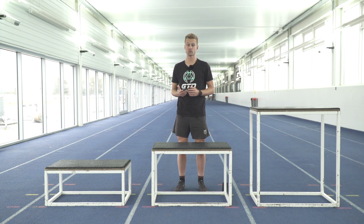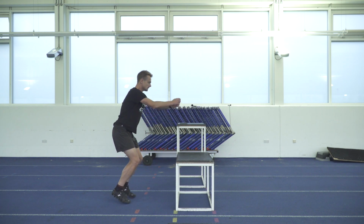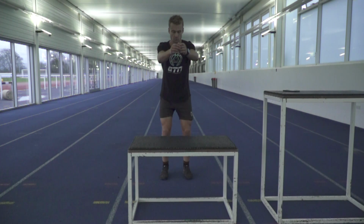When starting out with box jumps, it's really important that we start with lower heights and increase those as we progress. If we go too high too quick, we're going to really hurt our shins very fast. So that being said, let's give it a go.